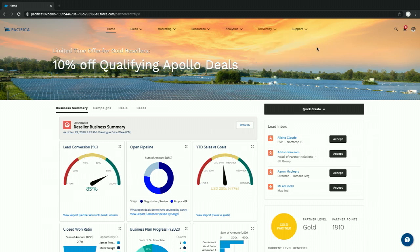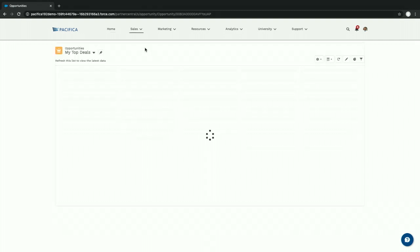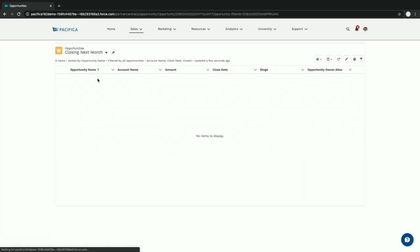What we're going to do today, we're logged in as James Preston. What James cares about right now is he wants to know which opportunities are going to be closing in the next 30 days. So he goes to his deals and looks at the ones closing in the next month. It's strange because he doesn't see any opportunities, but he knows that the Chicago office of CTW has a big deal that's about to close.